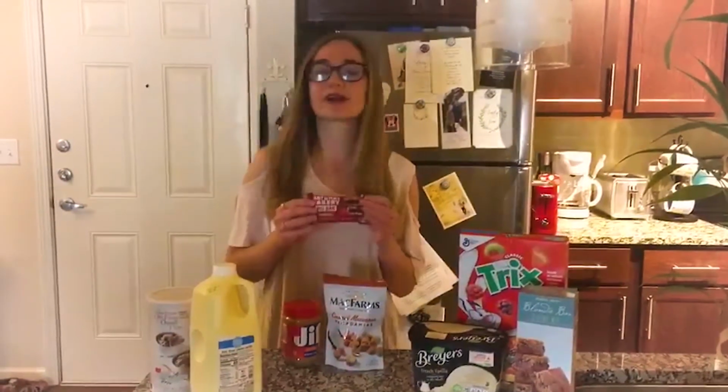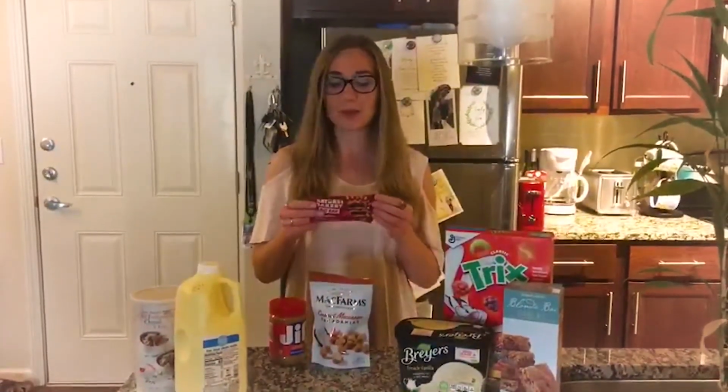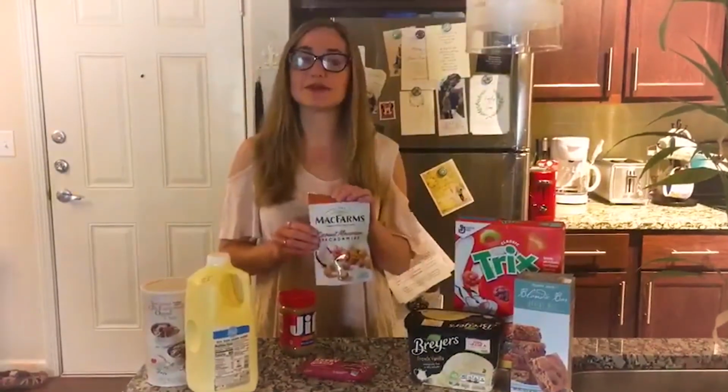Another common one are different kinds of granola bars. This one in particular says that it's made from fruit and it is high in whole grains, which are great things, as we learned about earlier, but they do tend to be high in sugar, so it's important to keep these to a minimum, maybe 1 a day or less. Another one are nuts, which are a really tasty snack, also high in protein, but again, usually high in calories and fat, so again, to a minimum.